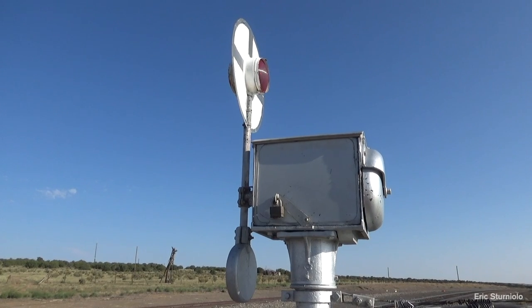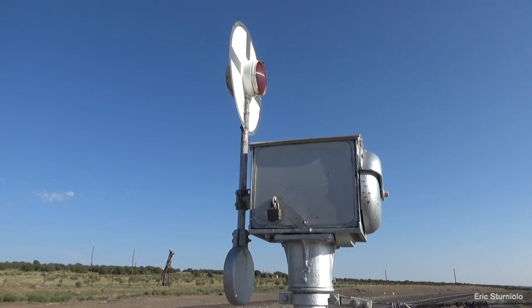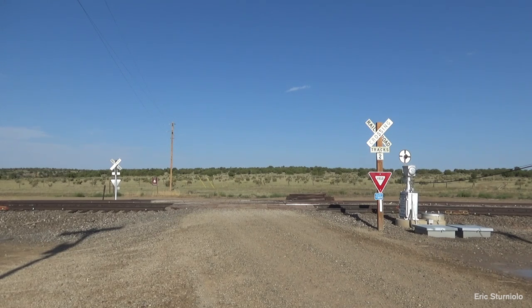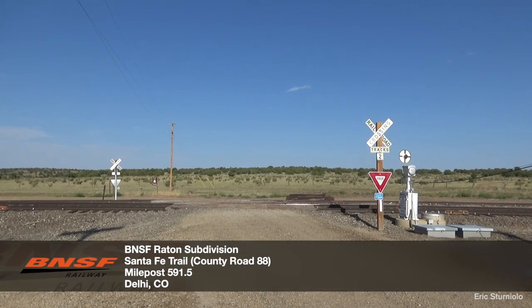I timed it just right within about 15 minutes after arriving. Here came Amtrak Southwest Chief Train 3 after departing La Junta, Colorado on time, continuing on its journey west to Los Angeles, California.